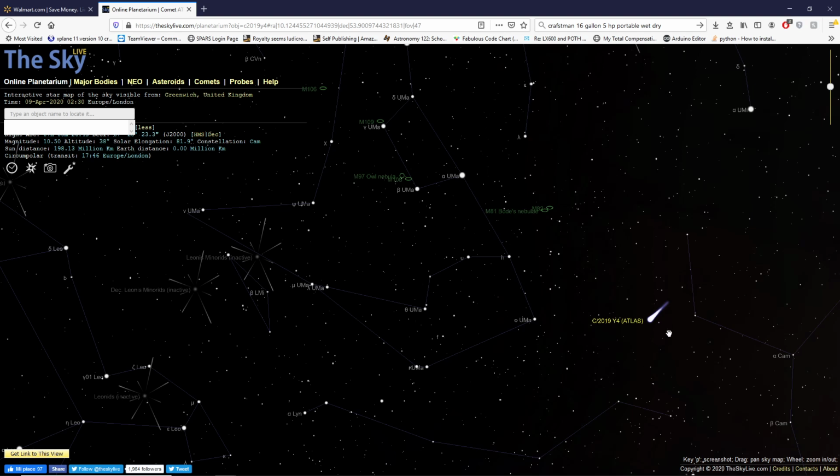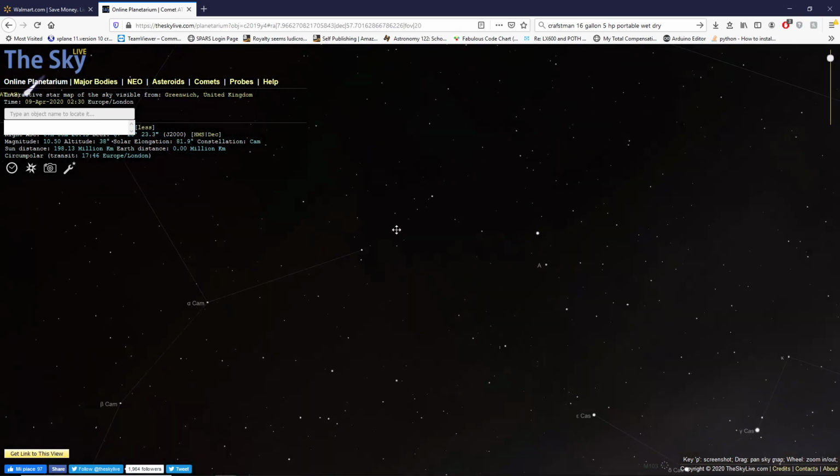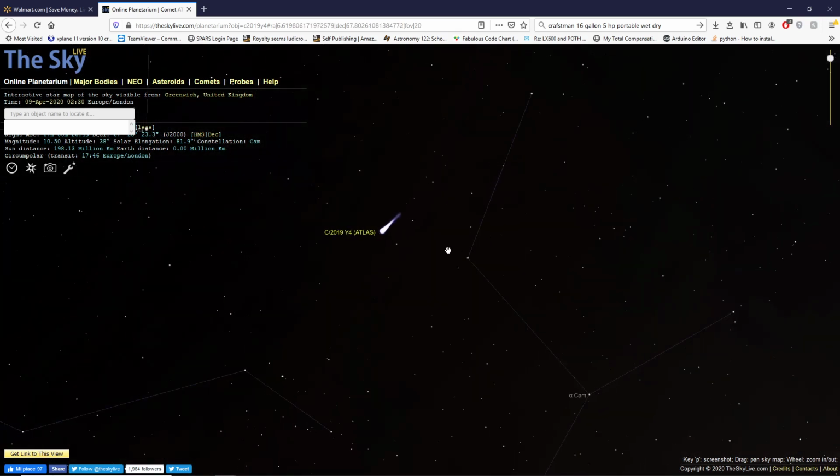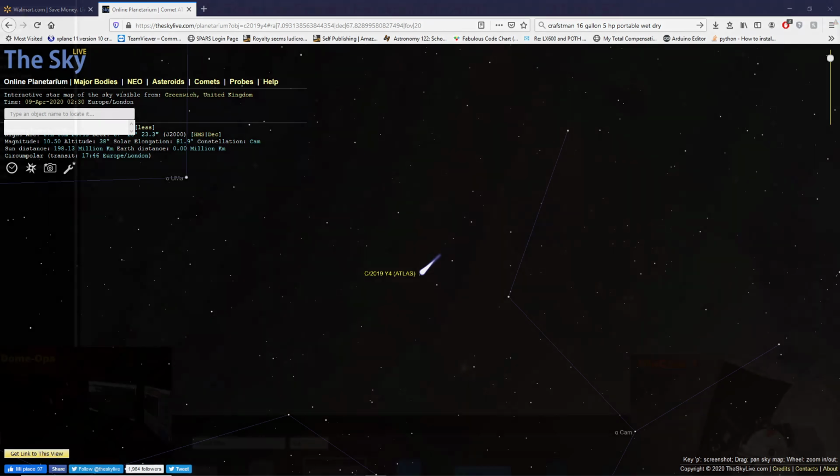Also known as C/2019 Y4, it was discovered in 2019. So there it is, and that's Atlas there, and this is a nice little interactive feature. This is skylive.com, by the way, if you ever want to go check it out yourself. Skylive.com gives us some really neat views.